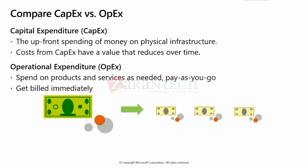And as I told you, for private cloud, you have to spend money from your pocket. That is capital expenditure. But in operational expenditure, you only spend on the product or services which you need. It's a pay-as-you-go model. Like Microsoft Azure provides a pay-as-you-go model, and you will get billed after every monthly billing cycle. You get that bill and then you have to pay for that.